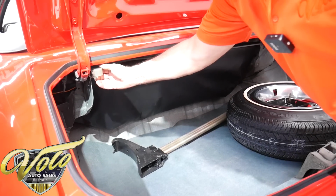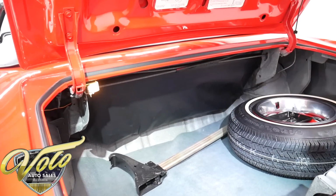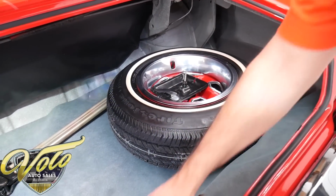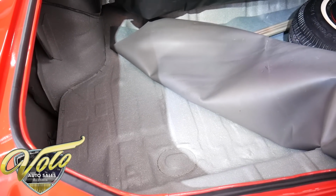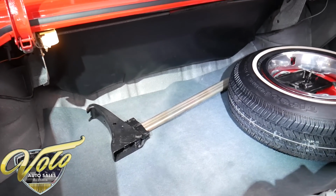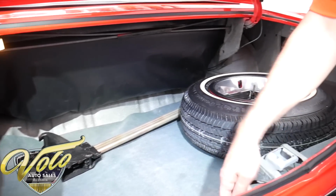Trunk light was just working. Sometimes you gotta jiggle. There you go. You didn't have good contact. Trunk light works. So you have a spare and jack assembly. You got the correct gray felt mat for an Oldsmobile, gray and white spattered trunk compartment. The well liner is replaced. So you got a nice, clean, and complete trunk compartment.